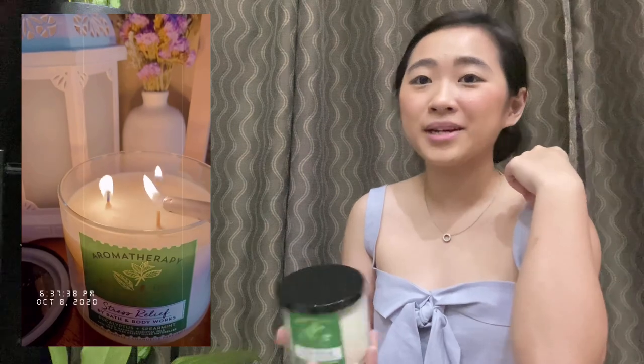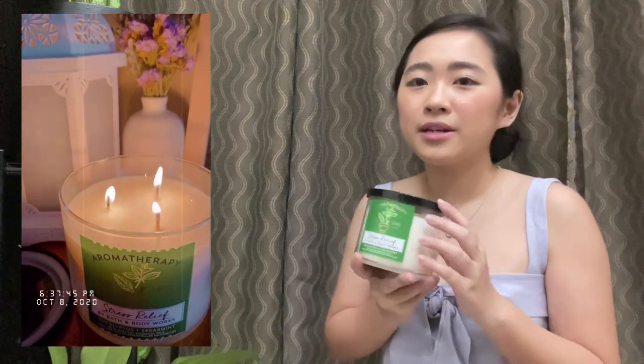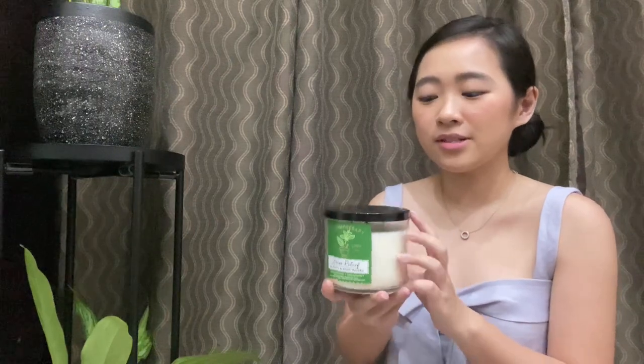Pero sabi niya tama na daw kasi ang strong ng scent niya. Kasi it's such a huge candle. Not just from Shopee lang, but there are also other Instagram shops that they're selling mga Bath & Body Works na candles.